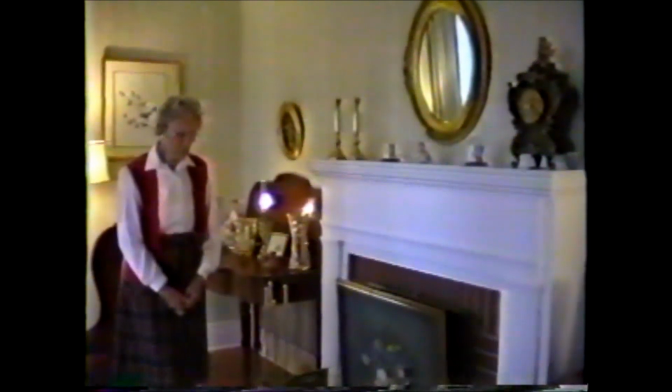And these candlesticks came from St. James Church. They were on the altar, and they were redoing the church, and Josephine Halbert asked Mama if she would like to have some of the candlesticks. Said they couldn't sell them, but they would receive a gift. So that's the way Mama got those candlesticks.